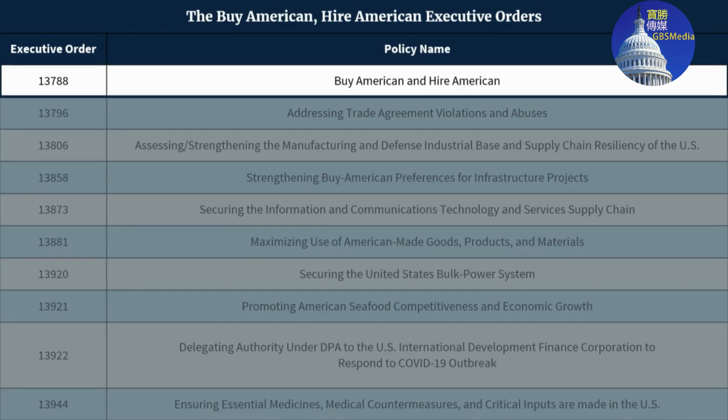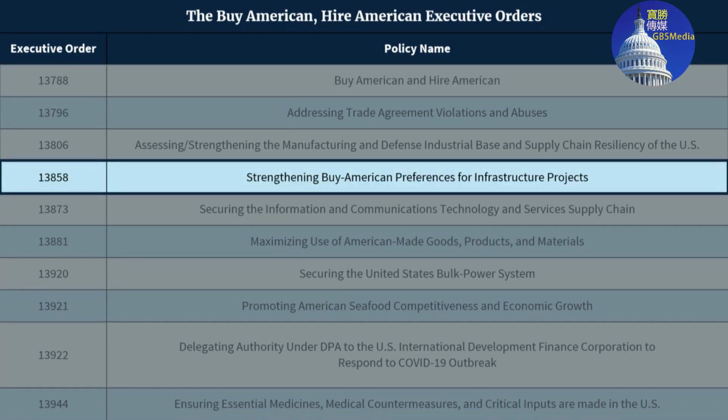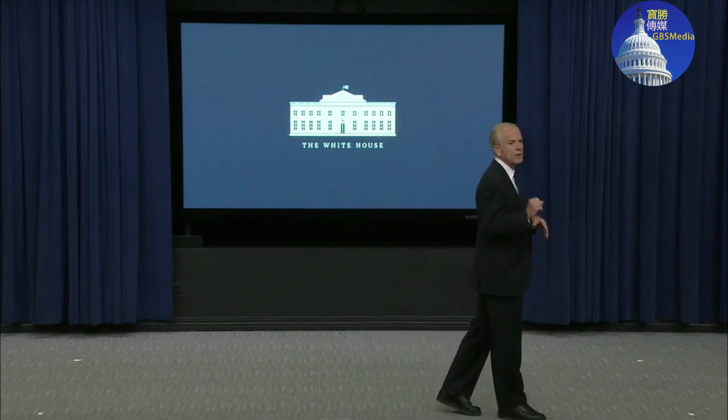For example, one such order, signed on April 18, 2017, makes it more difficult to grant waivers. A second, signed on January 31, 2019, increases the amount of United States steel required from 50% to 95%, even as that order extends Buy American's reach to cover federal financial assistance to the states and local governments. Several of the president's Buy American actions also target specific industries.